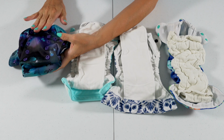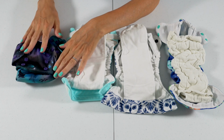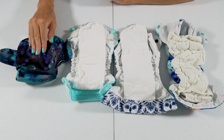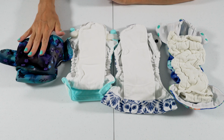My main dislike on the Smart Bottoms was just it was too small of a diaper for us. My son was born at 6 pounds 14 ounces. I had thought he might be even smaller, and I thought it was a good idea to have a couple really small diapers in our stash, but we definitely did not need that small of a diaper. Might be better on a preemie.